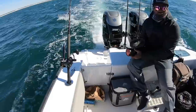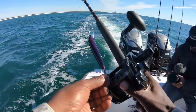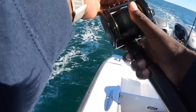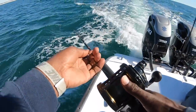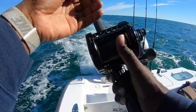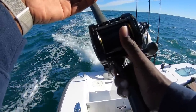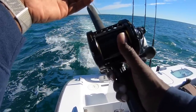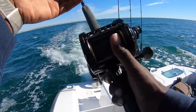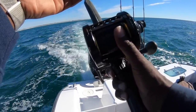Let's go. All right, guys, we are at speed, moving out about 6 miles per hour. We're gonna let this guy out. So we're taking line right now. Gonna let that guy out maybe 100 yards or so. Not even really, probably gonna go about 60 or 80. This bait dives to 15, so we wanna let a good bit of line out so that it gets to the depth that it's supposed to be at.